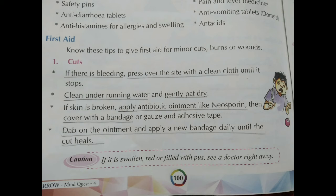So, children, if there is a minor cut, how you can use your first aid box? So, these were the steps. There is a caution at the end. If your cut or your injury is swollen, red or filled with pus. Pus means watery liquid. See a doctor right away.